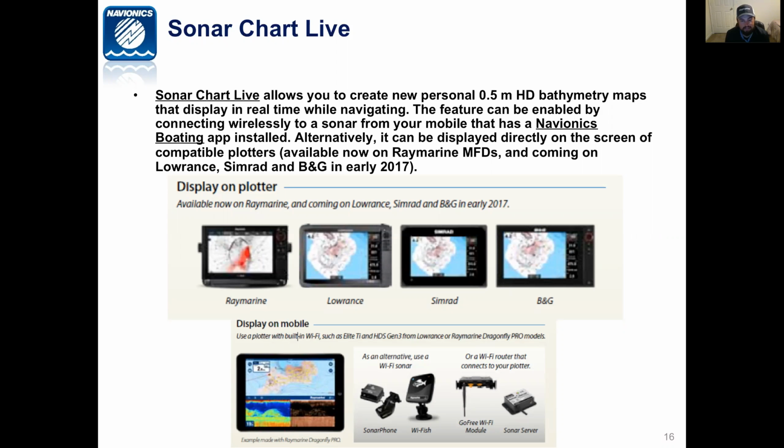That's one thing that sets Navionics apart, is they're constantly changing. And I love that. I love having the latest information I can possibly have on my app and in my plotter. And I'm constantly running my sonar chart live and uploading new logs all the time. It's real easy to do.